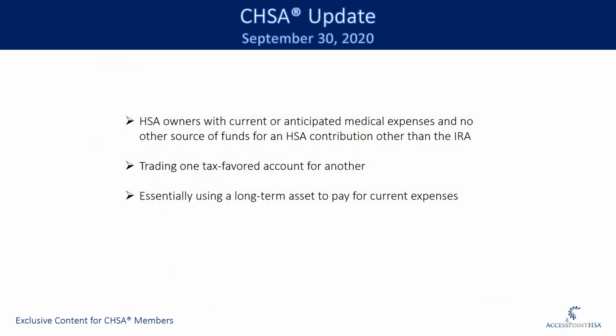A couple final notes on this issue. HSA owners with current or anticipated medical expenses and no other source of funds for an HSA contribution other than that IRA may look to the IRA to move that money into the health savings account. Now, really what they're doing is they're trading one tax favored account for another, and essentially they're using a long-term asset to pay for current expenses.